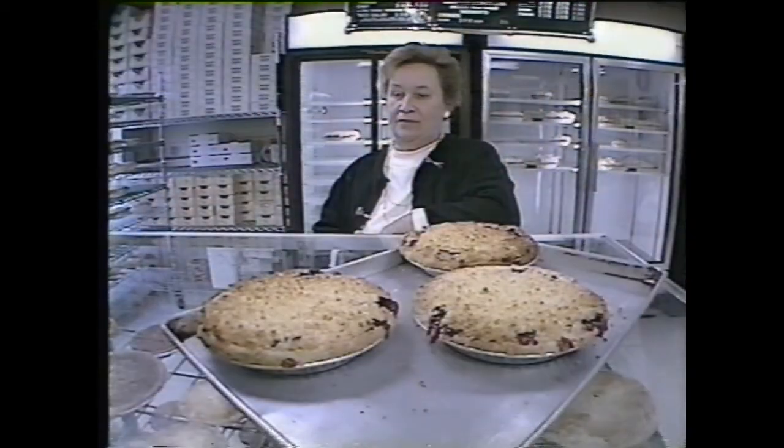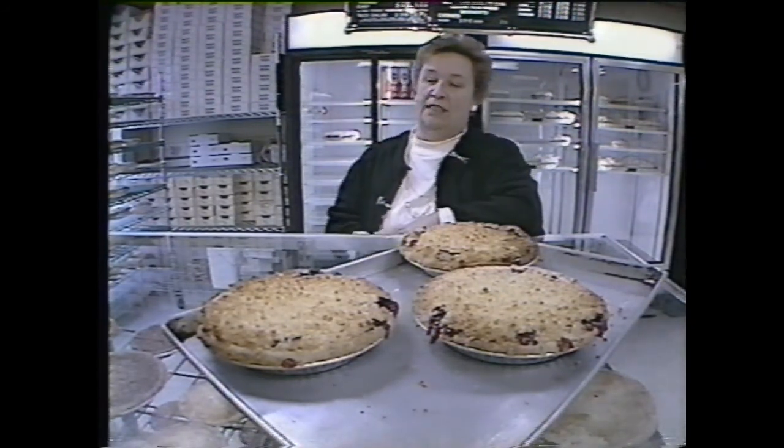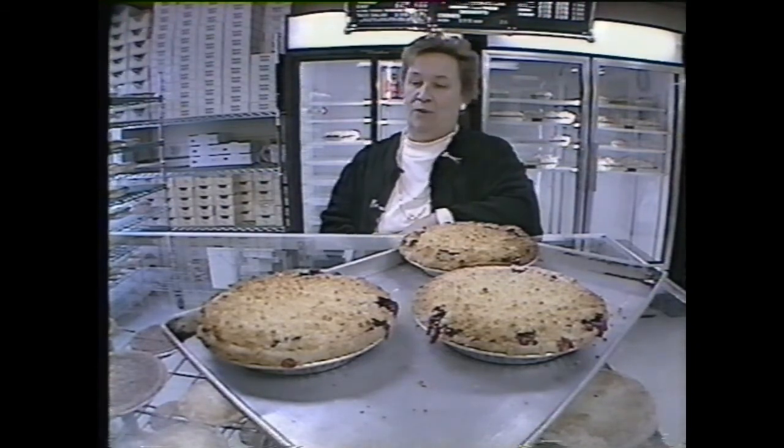Shirley, how big is that pie? 10 inches. How deep? Approximately 2.5 inches deep. That must weigh how much? Any idea? It was weighed at one time, and I believe it was about 3 pounds.